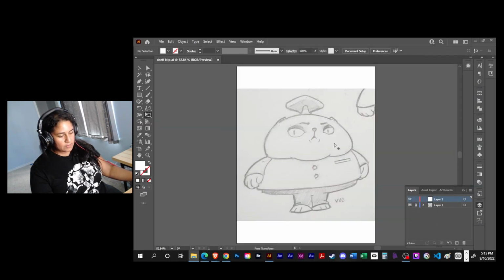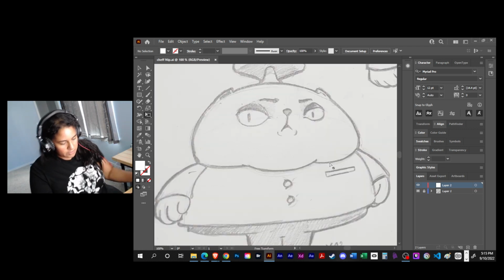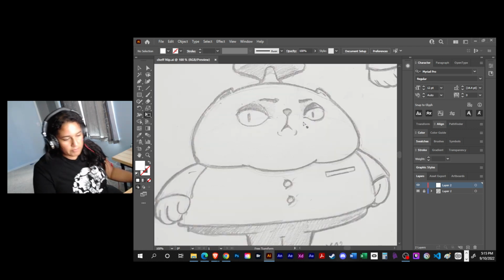So with that, today I'm going to be doing cleanups of that in Adobe Illustrator. As you guys know, I tend to kind of do my cleanups here instead. So let's go ahead and start working on some stuff.